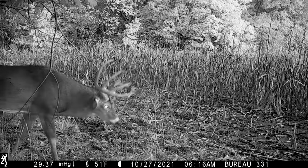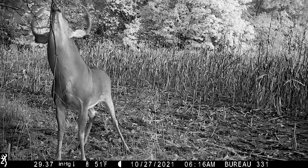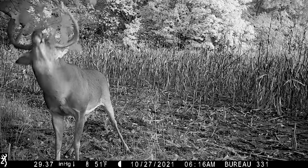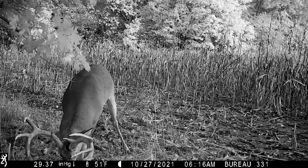When this deer winded me and wheeled and took off, I was like, oh man. But he was right back in the field in daylight in a scrape. So don't get too bummed out if you bump a big mature deer like that, because if you bumped him, that means he was there in daylight, and if he was there in daylight, it's somewhere he's really comfortable.